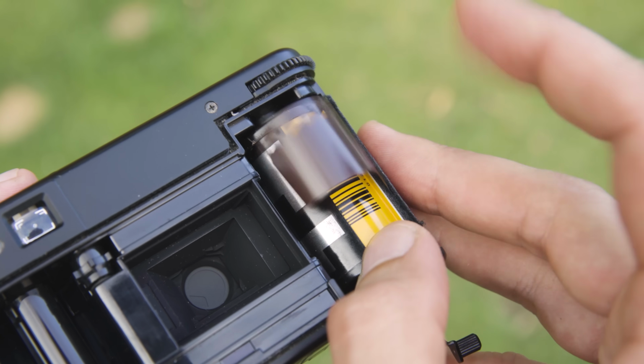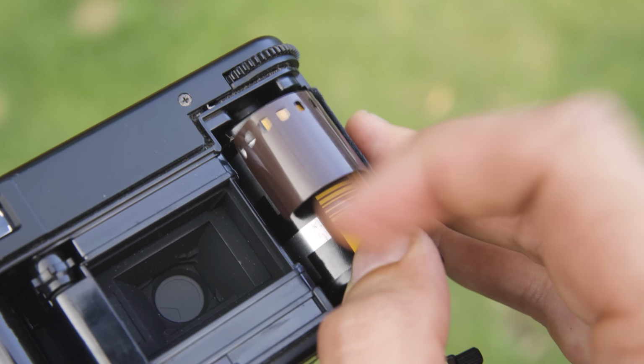Then you can throw it in another camera or develop it or whatever you want to do with your crappy photos. An automatic winding camera is just going to suck that film leader all the way back in, making it that much trickier for you.